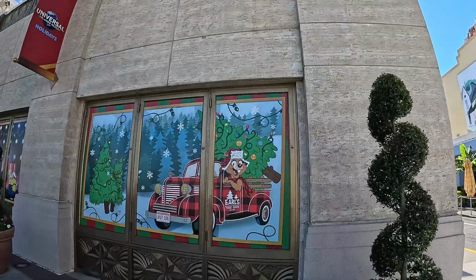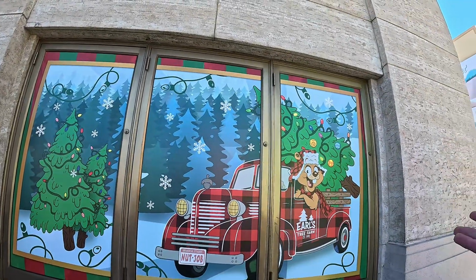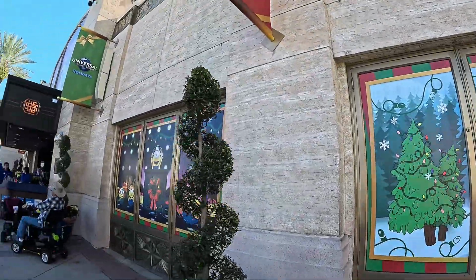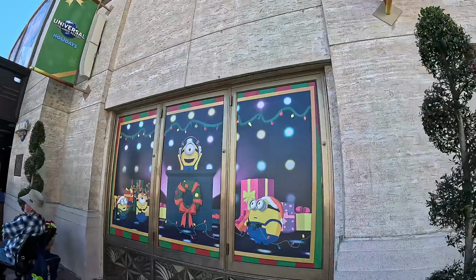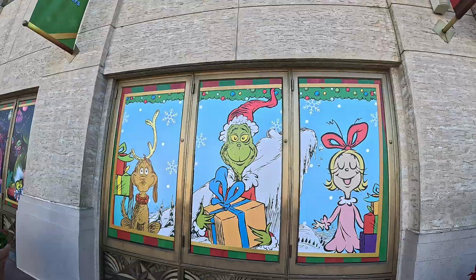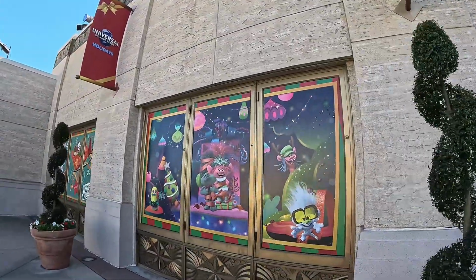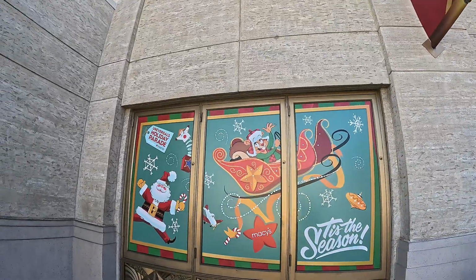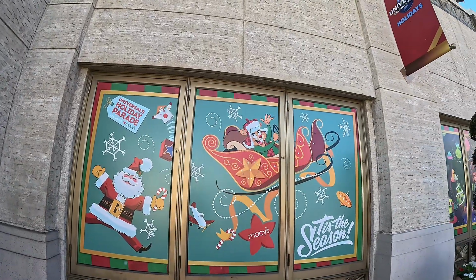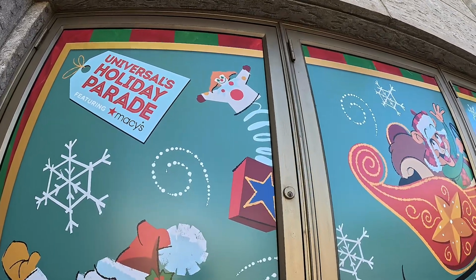Another cool thing to know too is that they have these holiday themed windows outside of the Universal Studios store. We can see Earl, one with the Minions. Oh my goodness. Look at that one with the antlers. The Grinch, one with Trolls. Then last but not least is the Universal Holiday Parade one with Jack the Clown.